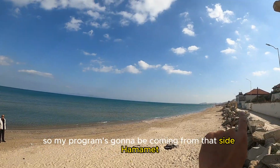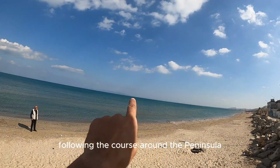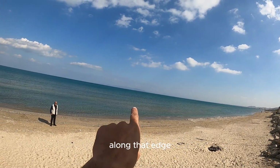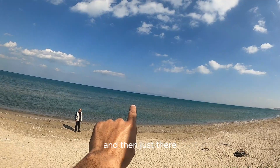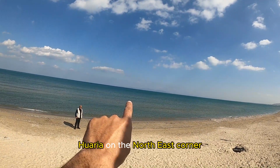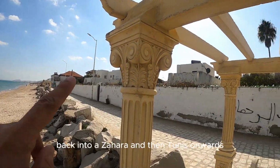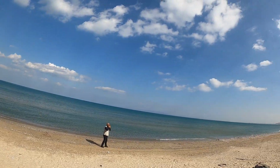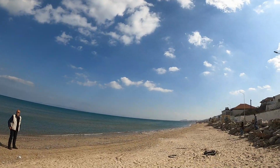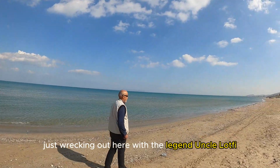So my program's going to be coming from that side, Hammamet, the other side of that peninsula, following the coast along the peninsula, along that edge, Qlibia on the southeast corner, and then just there Hawariya on the northeast corner, and then following the coastline along here back into Ezzahra, and then Tunis onwards. What a beautiful route. Just wrecking out here with the legend Uncle Lotfi.